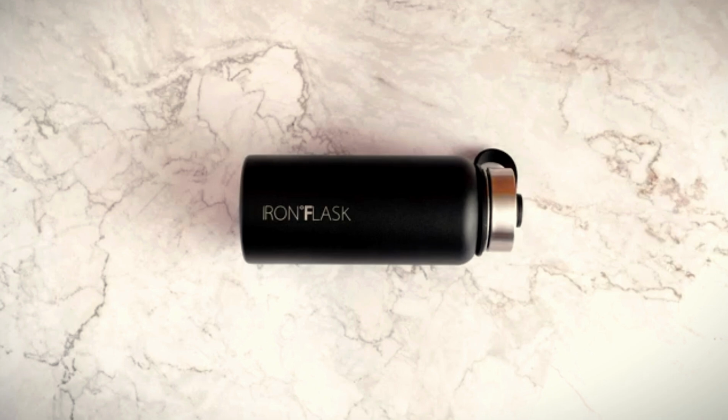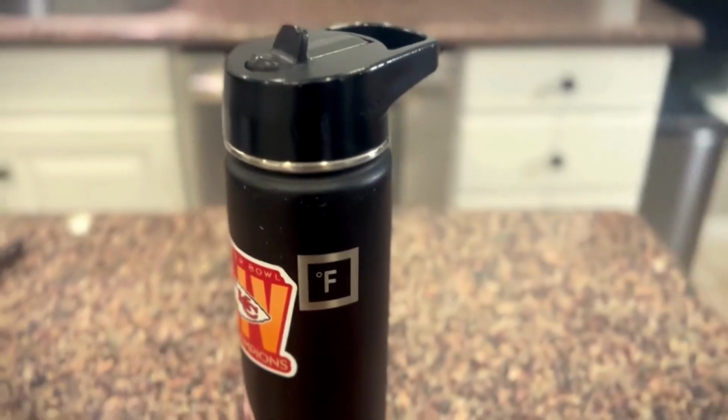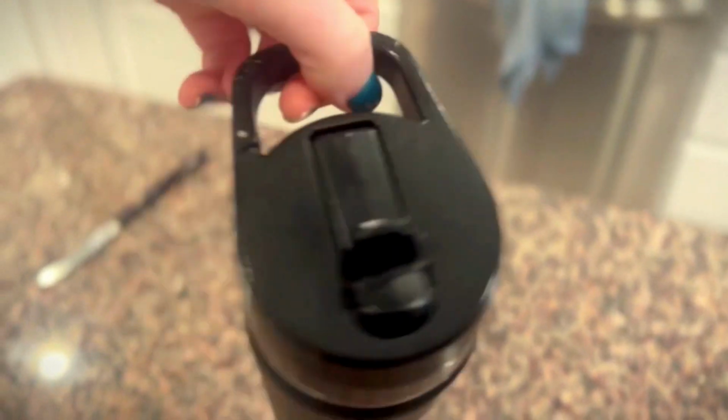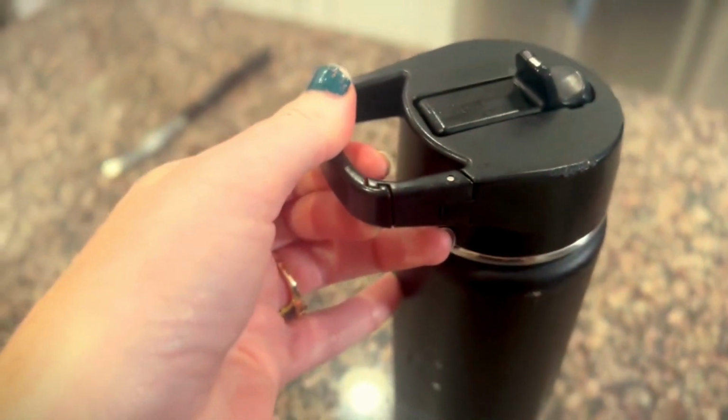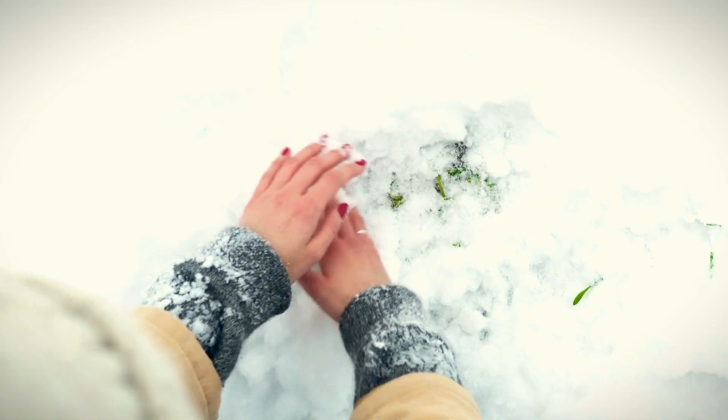It's a bit bulkier than some might like, especially when it's full, but if you're serious about keeping your liquids at the right temperature, this is a small price to pay. Take this flask on a multi-day trek or set it beside your campfire. It's built to last. Now, onto something that'll really save your hands from the cold.